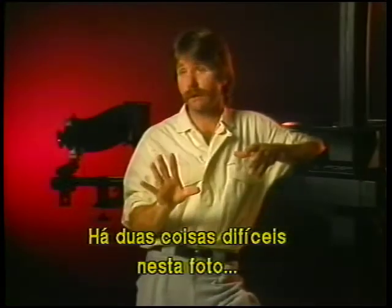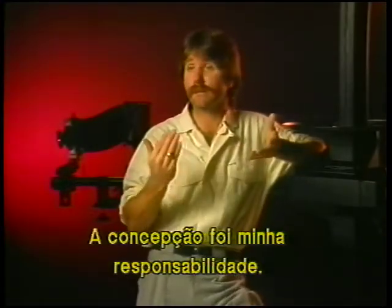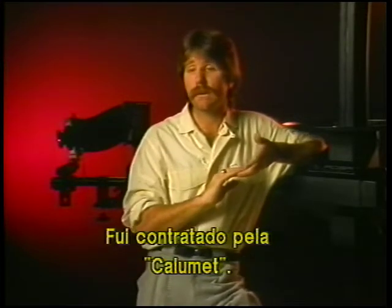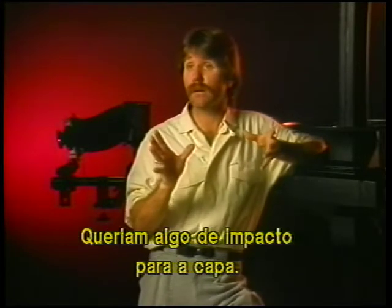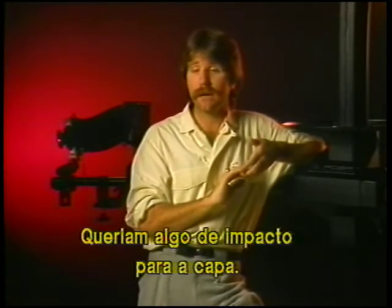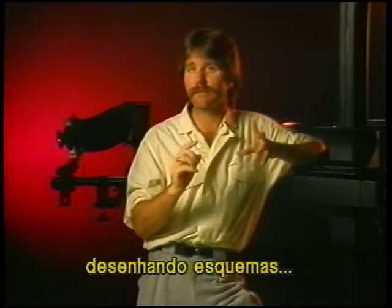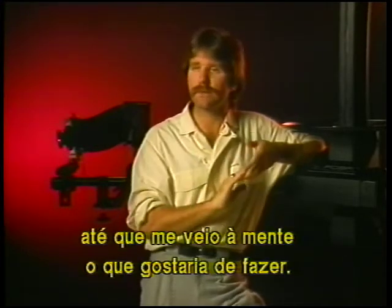There were two difficult things about the shot. First of all, conceiving the shot, then doing it. The conception of the shot was really given my responsibility. I was hired by Calumet. They said, come up with the shot. You think it up for our cover to create an impact aspect. Many hours on airplanes, a lot of time on drawing board, sketching it out in my mind until finally I came up with this, exactly what I wanted it to look like.